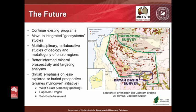We'll be initially emphasising those less well understood terrains. You've seen some of them already. We are presently doing similar prospectivity analyses in the West Kimberley and East Kimberley. You'll see the report from the West Kimberley come out hopefully in the next couple of months, the East Kimberley towards the end of the year or early next year.